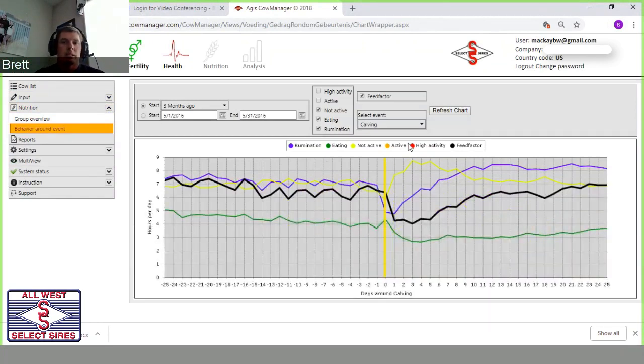So for example, we're looking at this herd right now, this is their rumination around eating time. So this is actually a really good herd in that their rumination stays active and up until the day before calving, and then from there it's coming up at a good rate. By 10 days those cows are up and going. The interesting thing that you see is, one, how much those cows get up and eat right after calving, and how much resting time they need right after calving.